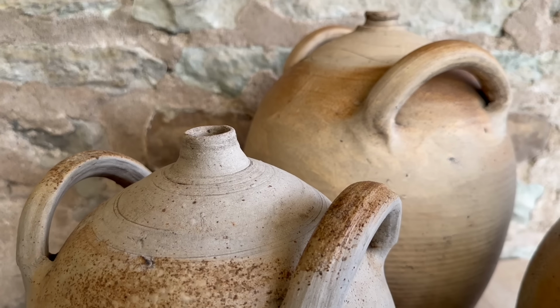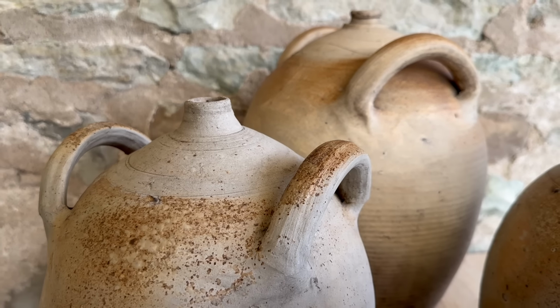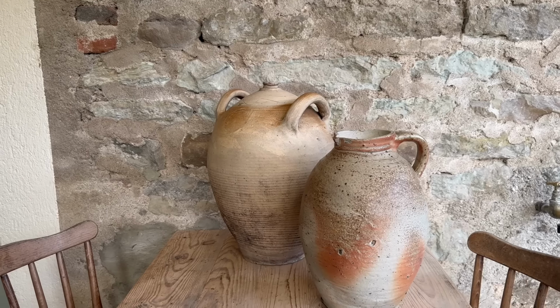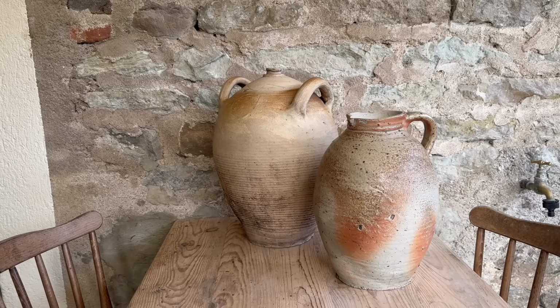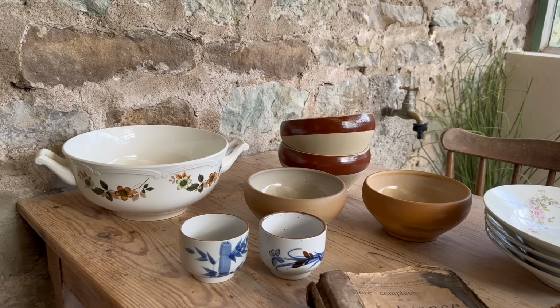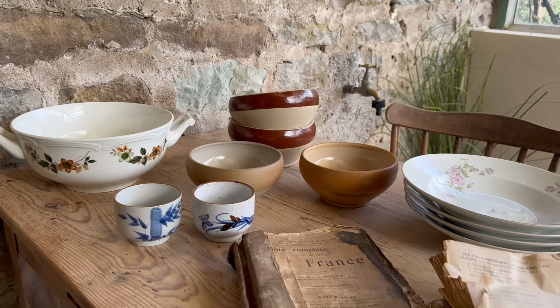So I really like how I can combine these for decoration. Just putting them in the corner of your room like this, a big one and a small one, or maybe put some dried flowers in there. And my friend got all this beauty.